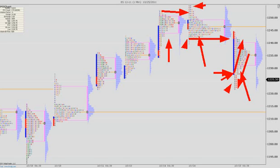But as long as it does stay above those two prices, then I think we're still good to go with a preference to trading the long side. If, however, it does move below 1215, I think that's somewhat of a change in sentiment, and we would then be having a preference to be trading from the short side.